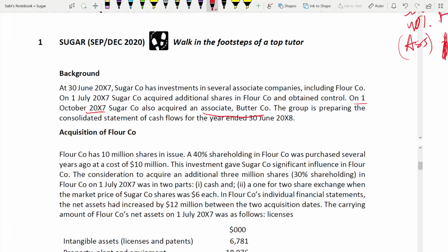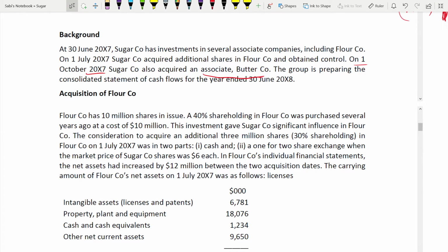So now let us go directly to the acquisition of flour company. I'm not going to read line by line and waste your time, just pull out the key points, the main numbers for our calculation purpose. Always keep this in mind in section A: don't get lost in all these long paragraphs and descriptions about the company, it's not needed. Your main focus is on the calculation part, so take out the right numbers that you need, especially in section A, your group accounting question. So that's what I'm going to do.